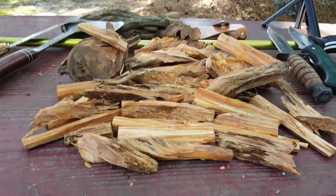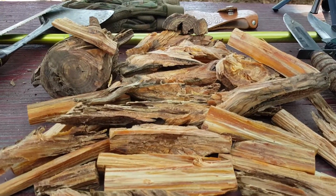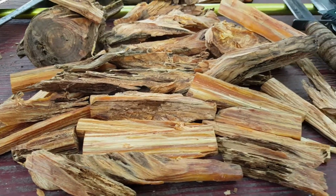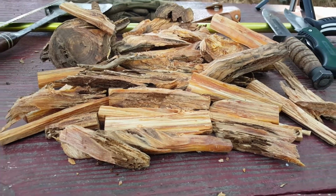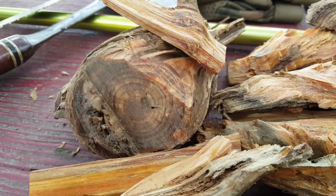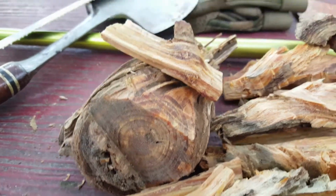And here is some wood that I processed. It's still kind of in a raw form, but this is what I cleaned up from a lot of that wood that I got from a fallen pine, a corroded, rotted out pine tree. And this is the fatwood that I collected and processed. And I still have a piece right there that you could see, and that's a really nice piece of fatwood there that I didn't process yet.